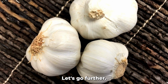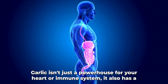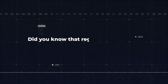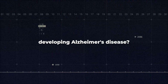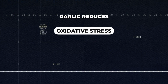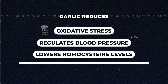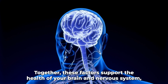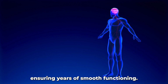Let's go further. Garlic isn't just a powerhouse for your heart or immune system. It also has a significant impact on your nervous system. Did you know that regular consumption of garlic may reduce the risk of developing Alzheimer's disease? How is that possible? Garlic reduces oxidative stress, regulates blood pressure, lowers homocysteine levels, and alleviates symptoms of metabolic disorders. Together, these factors support the health of your brain and nervous system, ensuring years of smooth functioning.